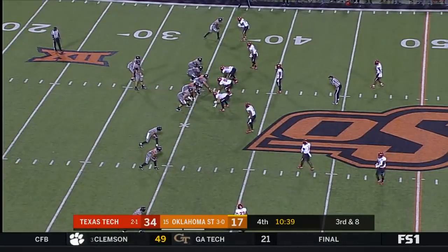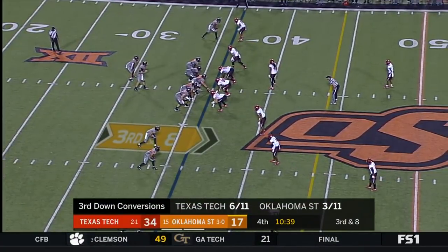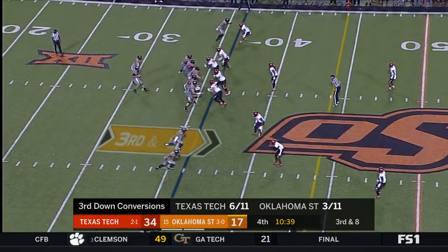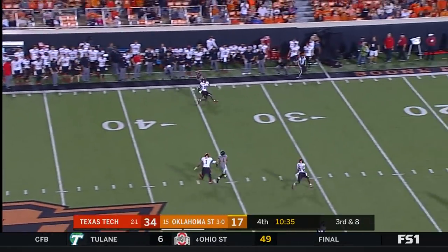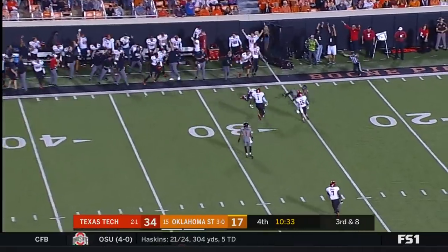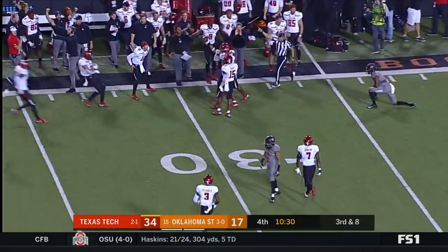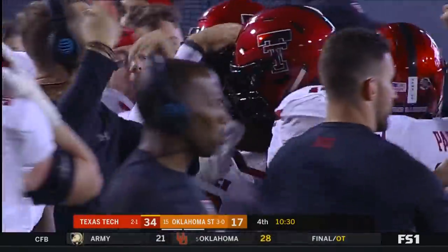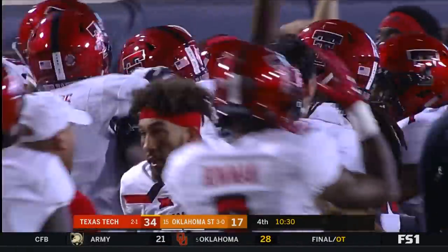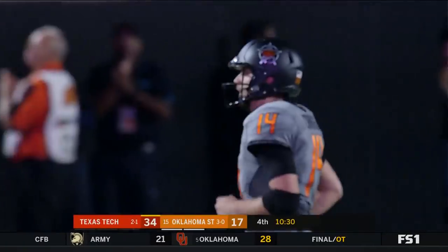Third and 8. Now for the Cowboys. 3 of 11 on 3rd down. Cornelius up top. Intercepted. Adrian Fry. The redshirt freshman out of Houston. He went to the well once too many times.